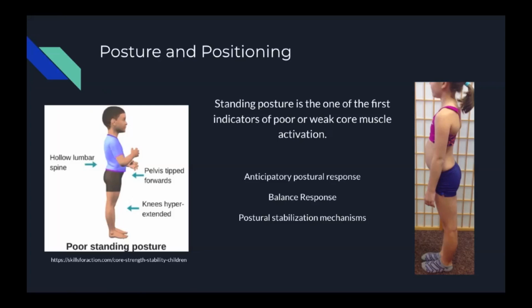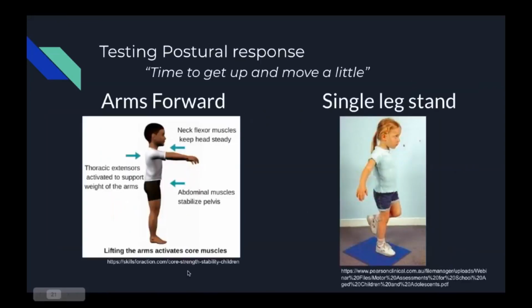One is the anticipatory postural response, and those are the muscles that activate the trunk and the neck muscles in preparation for a change in the position of the body. So those have to be functioning the right way. They also need good balance responses. So that's the change of the alignment of the body for the different segments in order to maintain balance both on two legs and on one leg. And then the postural stabilization mechanism, and that's what maintains that erect trunk posture over a long period of time. So they have to have the stamina to be able to hold that. So we're looking at all of those.